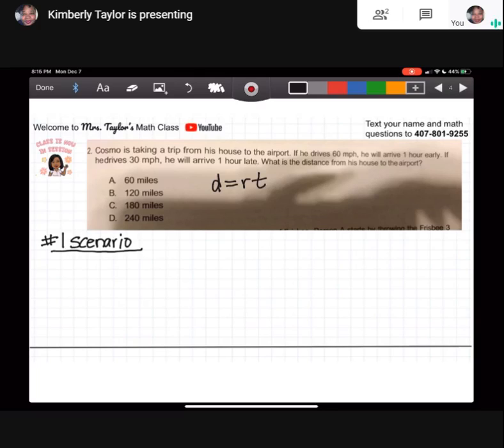Okay? So for the first scenario, and we'll have t is equal to time, we'll say that his rate, which is 60 miles per hour, and then we're going to multiply that by the time. Well, the time is, whatever the time is, we're going to subtract 1 hour because he's driving fast and they say he gets there an hour early. For the second scenario, let me put it in a different location. Hold on. Let's put scenario 2 here.